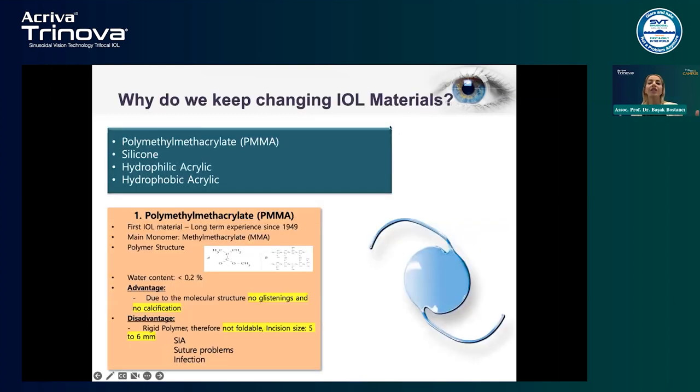Why do we keep changing IOL materials? I know that we have many, many experienced surgeons among us today. They all use PMMA lenses, silicone lenses, and hydrophilic and hydrophobic lenses. Why do we keep changing the materials?